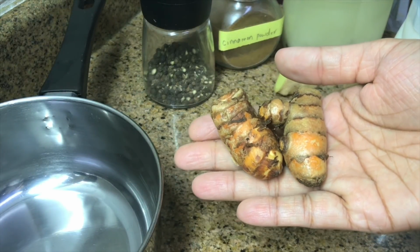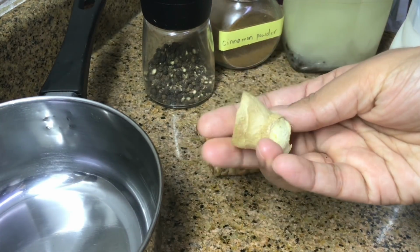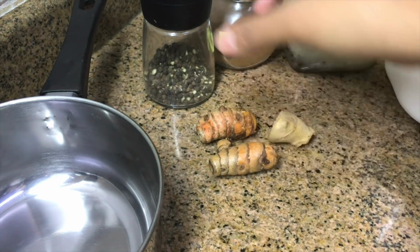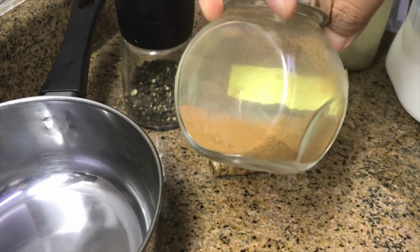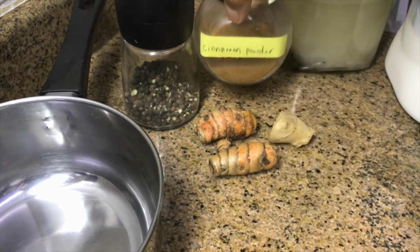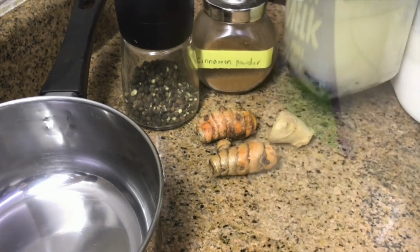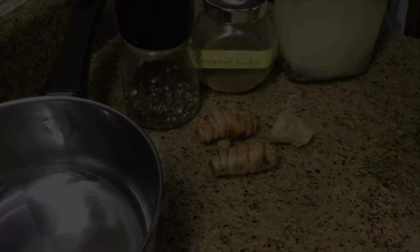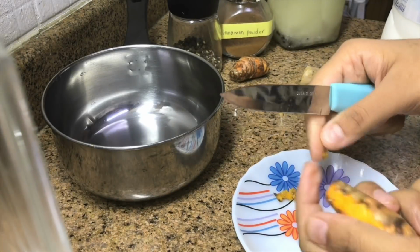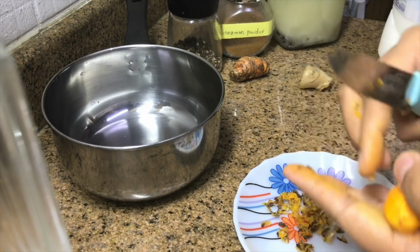Here I have taken 2 small fresh turmeric pieces, small piece of ginger, black pepper powder, cinnamon powder, coconut oil, that's organic one, fresh milk, any milk. Now peel the skin from the turmeric. You will be staining your hands, but don't worry, it will fade in few hours.